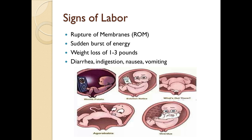Mom may have a sudden burst of energy. They may have a small weight loss, or they may have issues with diarrhea, heartburn, nausea, vomiting. That's why we always try not to have them eat during labor and delivery. One is because they are more apt to get sick during labor, and then if something would happen and they would have to go to C-section.